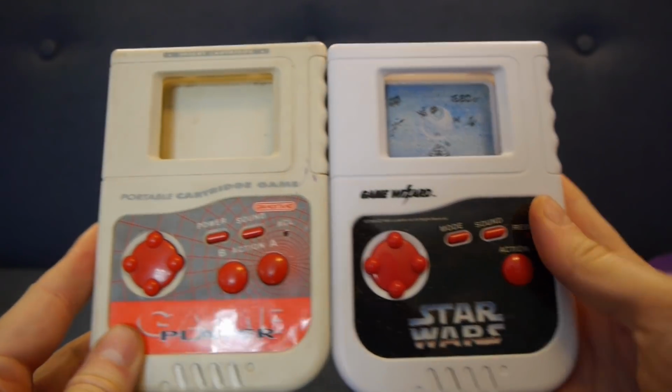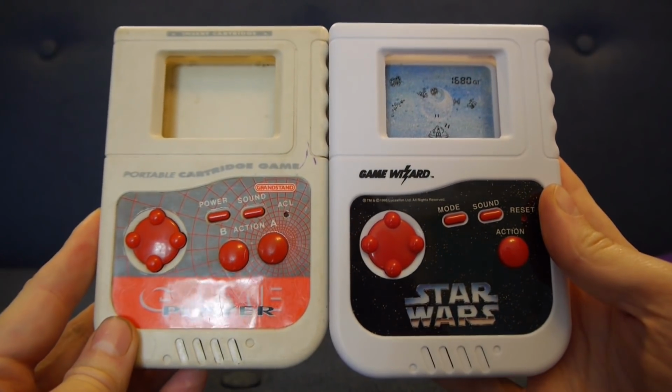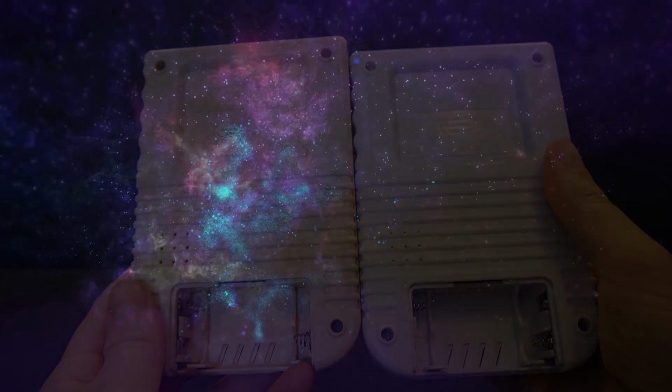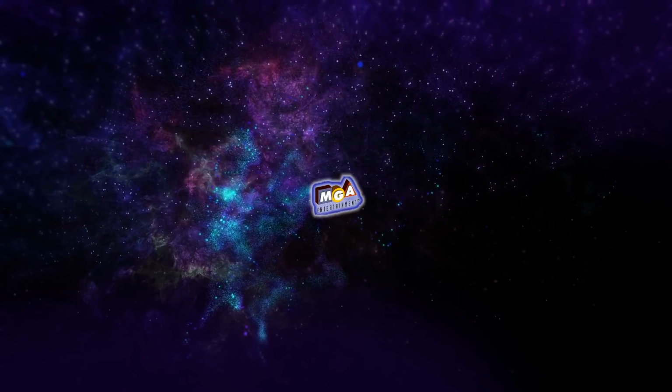This is the Game Wizard, a handheld LCD console launched by Microgames of America and released in various colours and tie-ins from 1991 onwards. Now, this wasn't MGA's first outing.